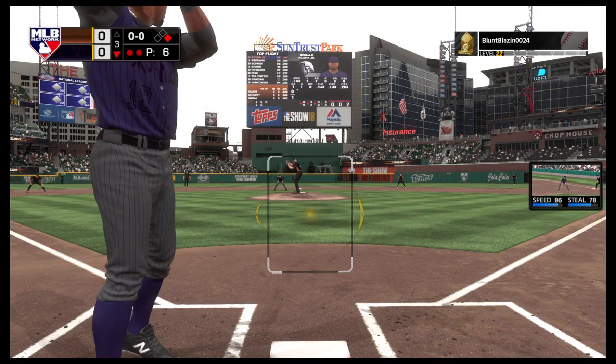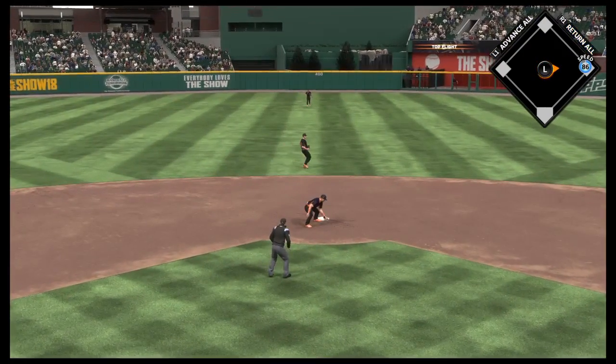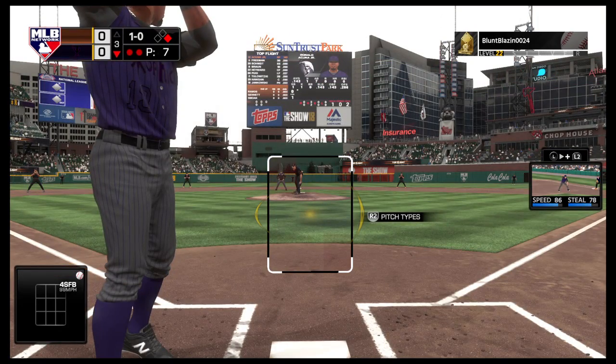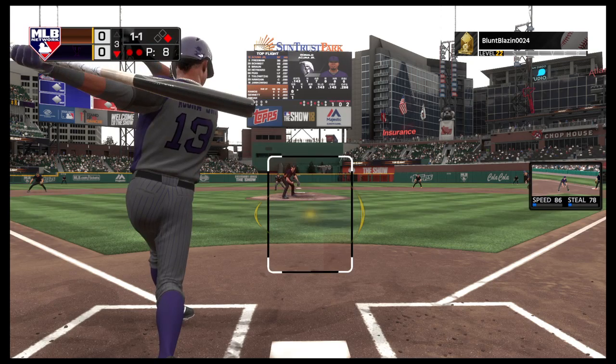And here's Ronald Acuna Jr. now. Got a chance to end this one and send these fans home happy if he can get a ball deep enough into the gap. Oh, but he thought better of it as he aborted the steal attempt and headed back to first. Fouled off.